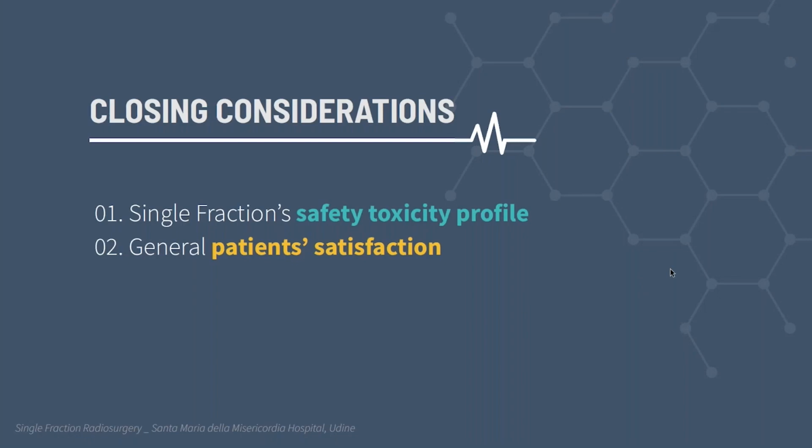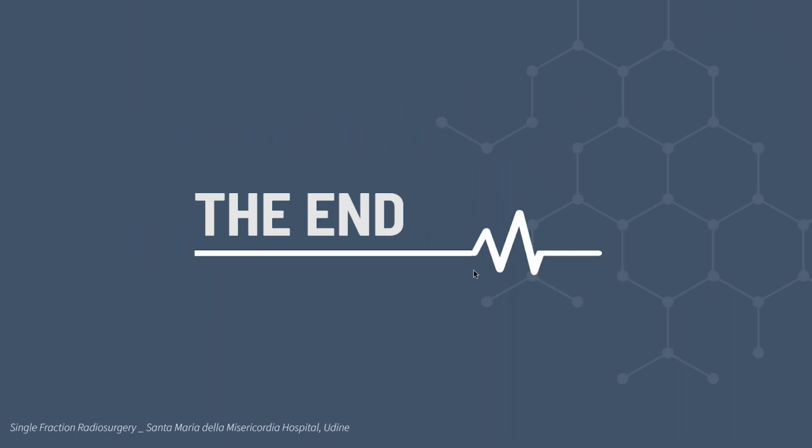So after 1 year of experience using the GammaPod system to deliver a single fraction radiosurgery to the breast, we can affirm that the safety is very high. So this approach is associated with a very good toxicity profile. And in general, patient satisfaction is also very high. Thank you for your attention.